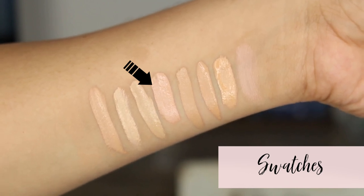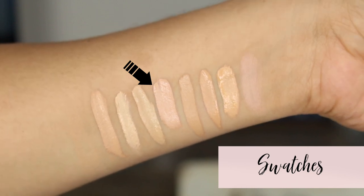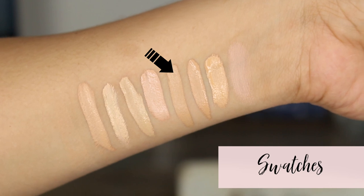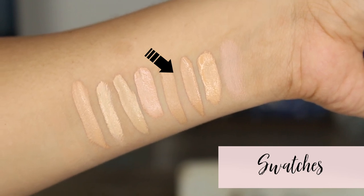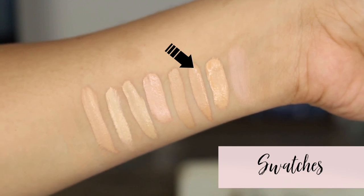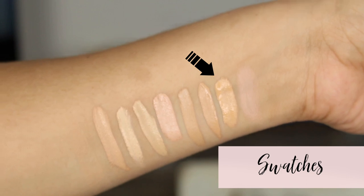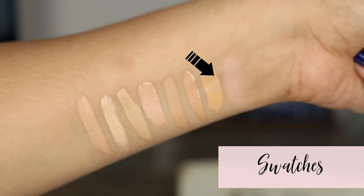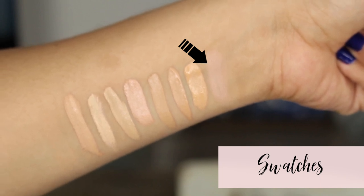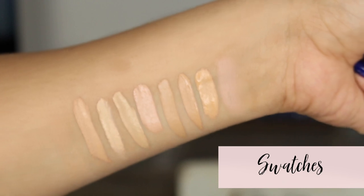Then we have the Tarte Shape Tape in Light Medium Honey. Then we have the Milani Conceal and Perfect Concealer in Medium Beige. Then we have the Pretty Fresh Concealer from ColourPop in Light 50W. Then we have the e.l.f. Camo Hydration in Medium Peach. And then last we have the Joa Truly Yours Dark Circle Concealer in Natural Ivory.